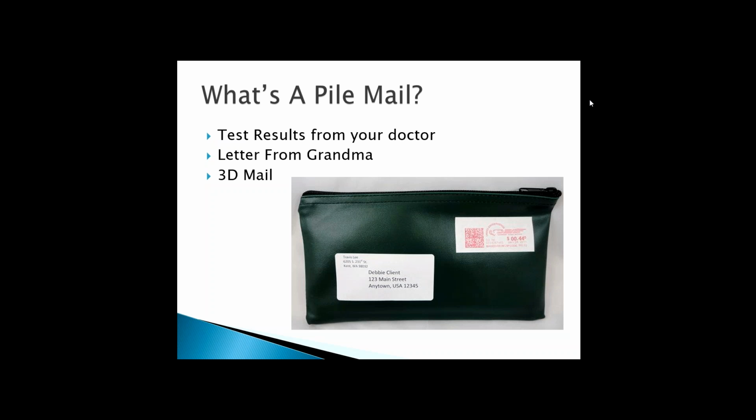Because remember, if we spend $5 but we get back $8, it doesn't really matter how many times we spend $5. If we spend $1 on a postcard and don't get back any money, or we get back 50 cents on our dollar, that's bad. So we're going to talk specifically about ways you can use this type of stuff with a return on investment that can work for your business.